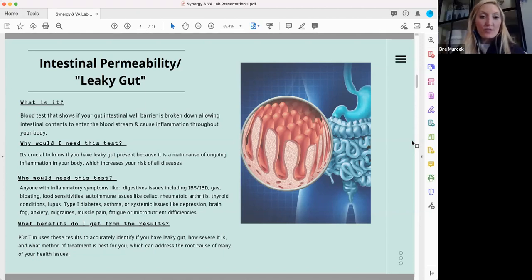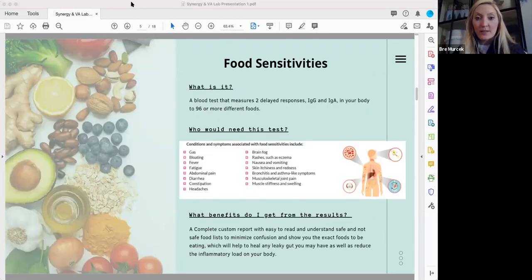And one thing I noticed, Dr. Tim, I don't know if your slide is the food sensitivity, but mine is still on the leaky gut slide. There we go. Perfect.